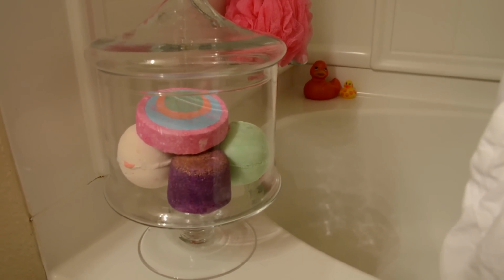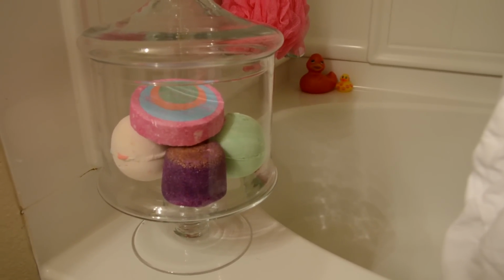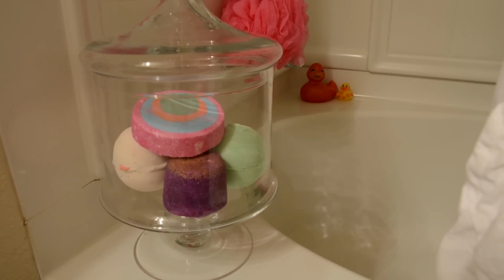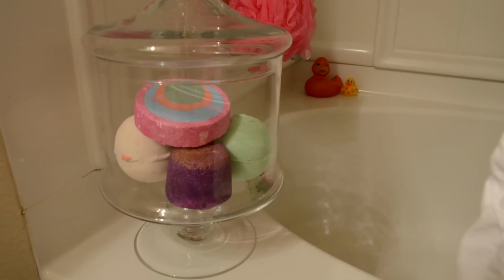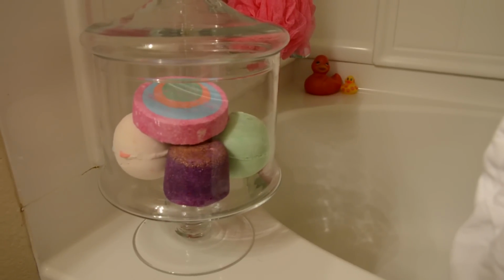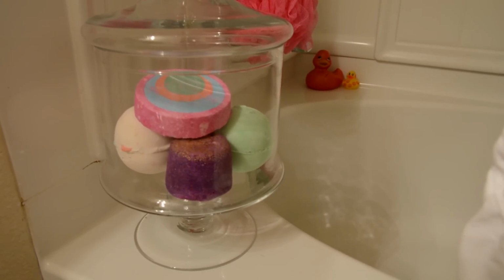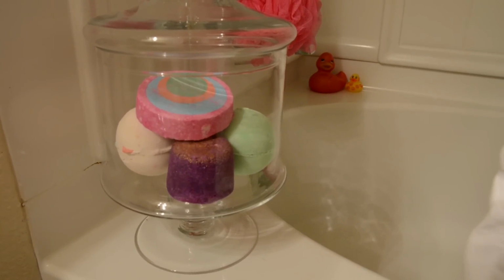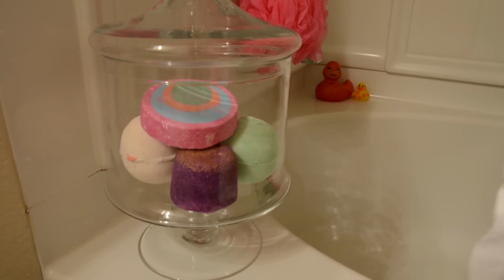So the first one is a new one on the top there. It is Granny Takes a Dip, which is off of a song called Granny Takes a Trip, and I need to listen to the song because I asked them why. And it's kind of like a tie-dye one, and then the one purple one below it, the purple and gold one, I think that one's called Phoenix, but it smells like apples. And then the green one's Avo Bath.